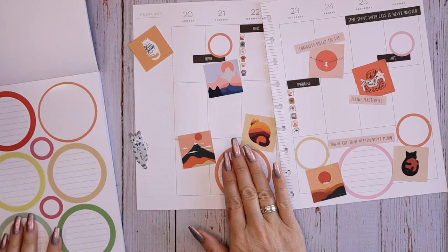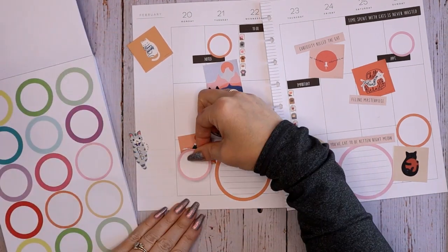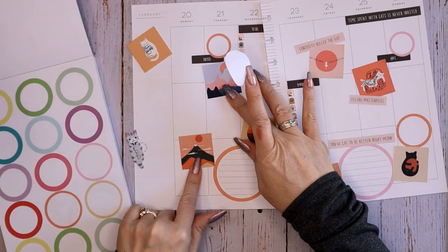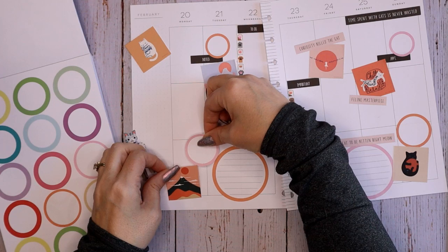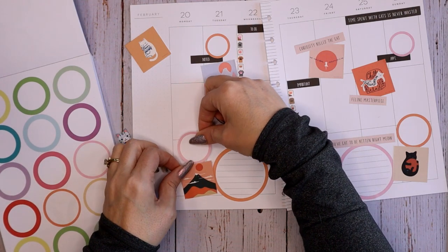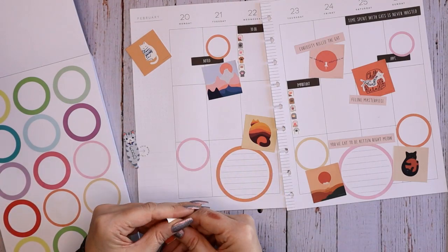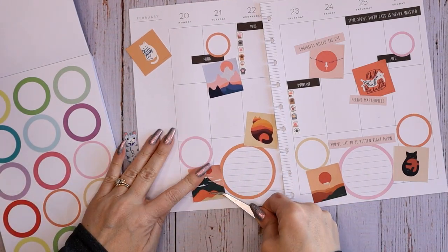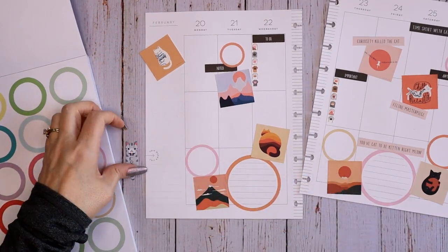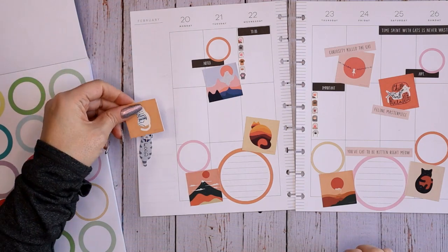And then obviously I need a pink circle for Monday. Since these are similar, they've got a hit of black on each one. Let's bring the circle up and put the cat sticker in between, so it's down. Okay, so then all we have left is food and this guy.